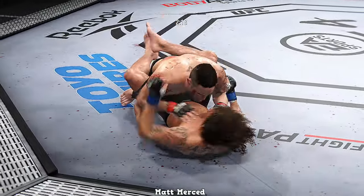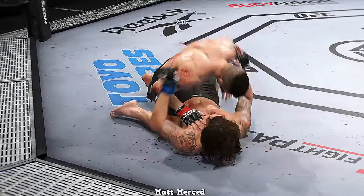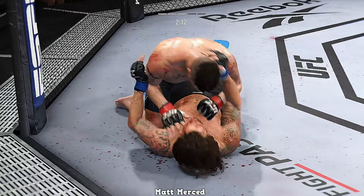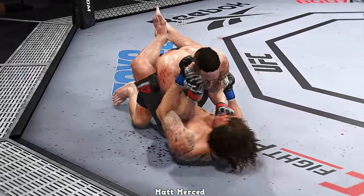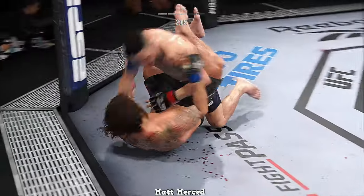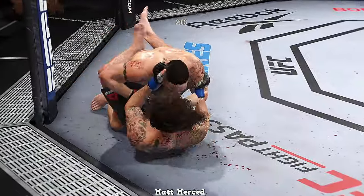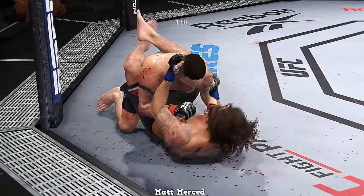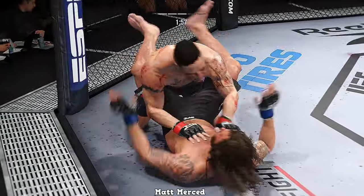All right, working inside his opponent's guard here. You cannot sit in these jiu-jitsu guys' guard. And you can't have one arm in, one arm out. Guys will start throwing up legs, chasing triangles. Closed guard. Strong bottom work here, staying busy. Throws the right hand there. Oh, man, that cut is nasty.